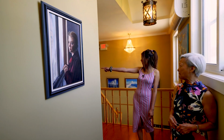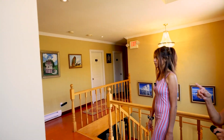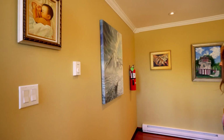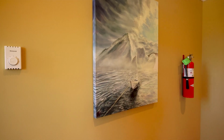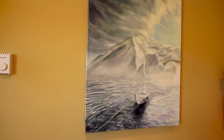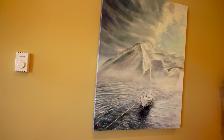Also the iceberg ones, they are very stunning too. The iceberg is our photo. So you took the photo? Yes, my husband went out on a boat one day and snapped it. And I added a little boat there just to make it interesting. Yeah, it truly is.